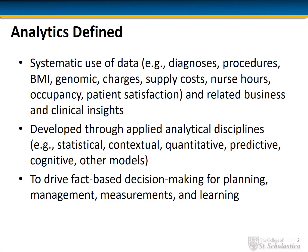Analytics has been defined as the systematic use of data, that is, diagnoses, procedures, body mass index, genomic data, charges, supply costs, nurse hours, occupancy, patient satisfaction, and much more, and related business and clinical insights developed through applied analytical disciplines such as statistical, contextual, quantitative, predictive, cognitive, and other models to drive fact-based decision-making for planning, management, measurements, and learning.